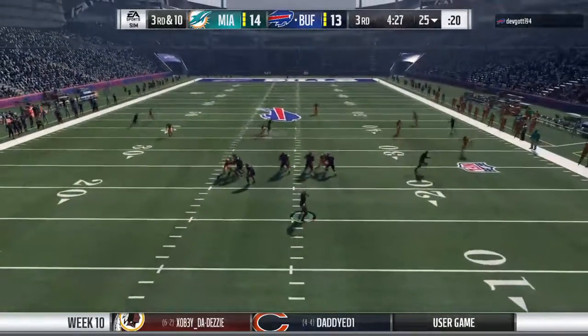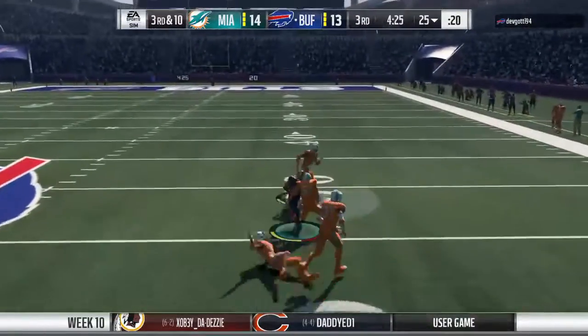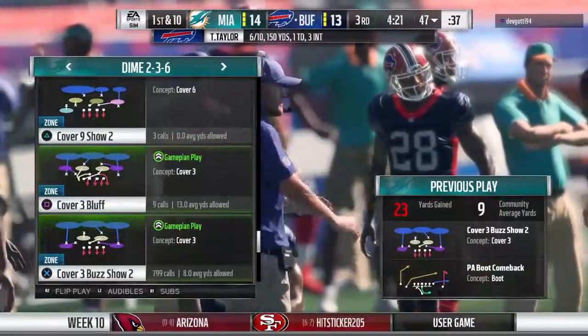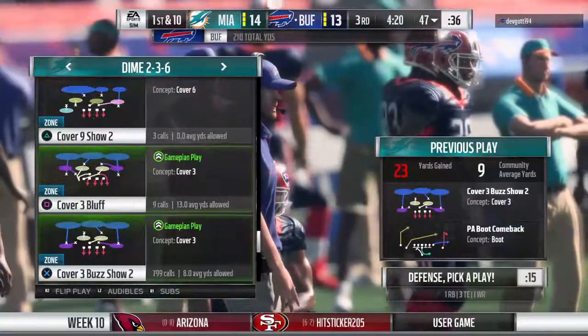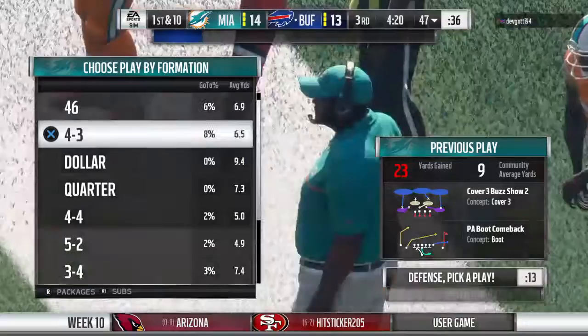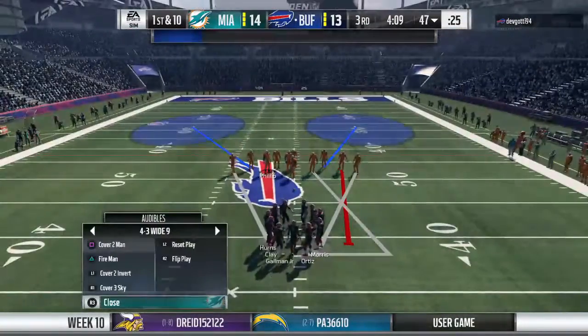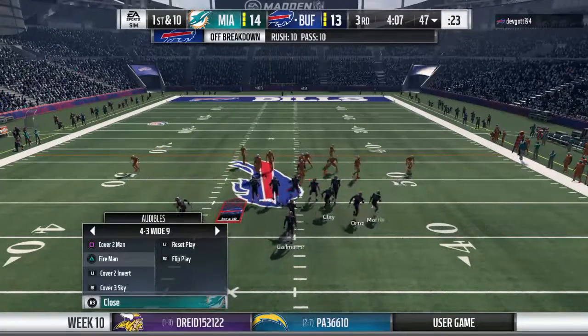Taylor now off the bootleg. And he hits his man, Matthews. And they're going to get this one all the way out across the 45. 23 yards on the play. So after that big gain, let's see what else the offense has up its sleeve.